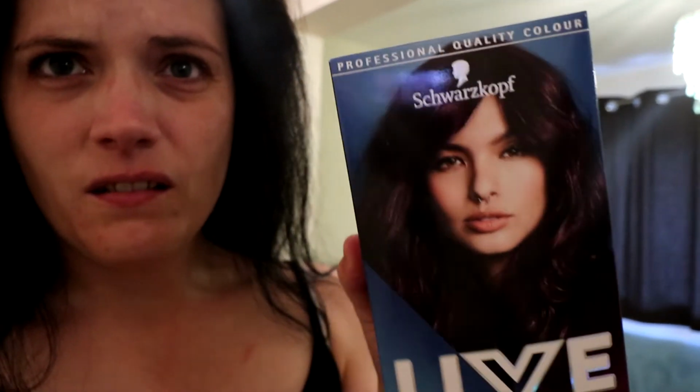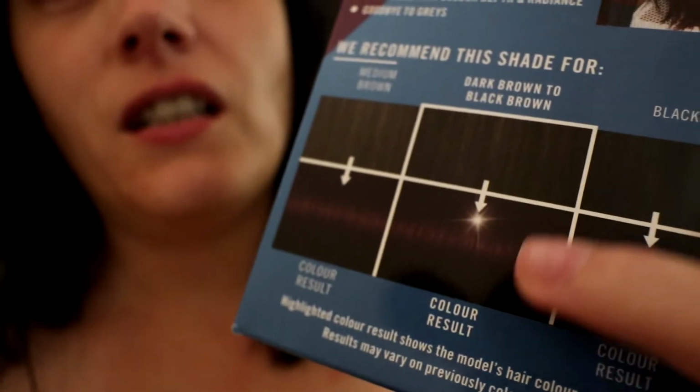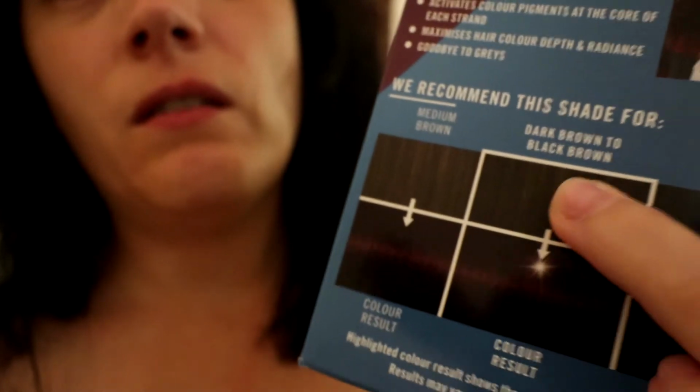So I am going to dye my hair. This is the dye that I'm going to be doing. It says it's a Mystic Violet. Now I've already got black on my ends, and my roots are coming through brown, so it should turn out on that darkest colour there. My natural hair is probably more like a medium, so my roots will probably be more like that. We'll see what happens. It's not a drastic change, it's just a little bit of something different rather than just going black again.